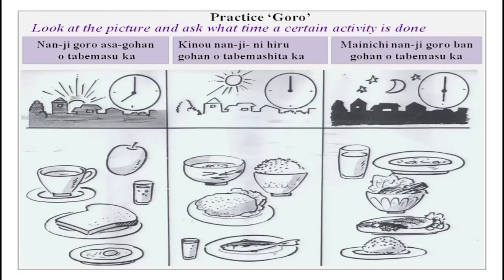Now, over here, it is 6 o'clock in the evening. So, mainichi nanji ni bangohan o tabemasu ka? What time do you have, approximately, what time do you have dinner every day? So, what is the answer? Watashi wa mainichi rokuji goro bangohan o tabemasu. So, please try to use goro like this. Goro is plus minus exact time. So, 5 minutes before the time, 5 minutes after the time, approximately around a certain time is goro.